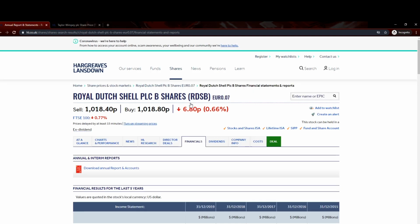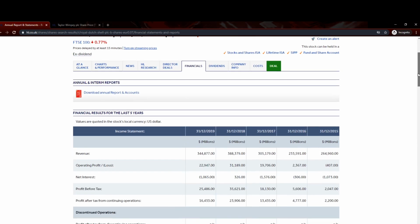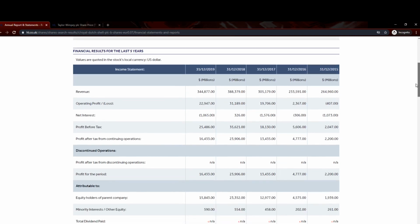I tend to use Hargreaves Lansdown for a lot of the UK companies to get a bit more info on them. So as you can see, over the last 5 years, revenue has been broadly increasing, which is pretty good. Profit again increasing reasonably well.